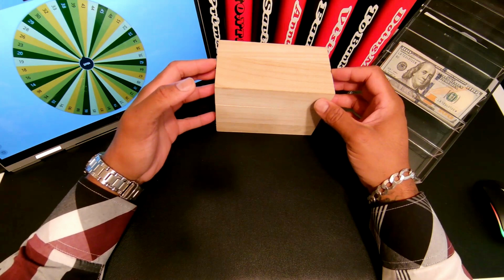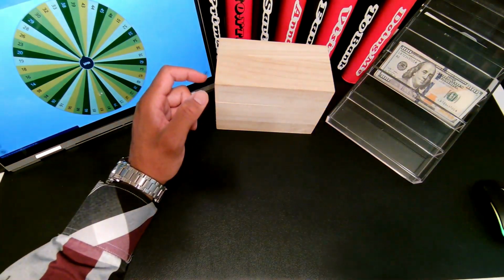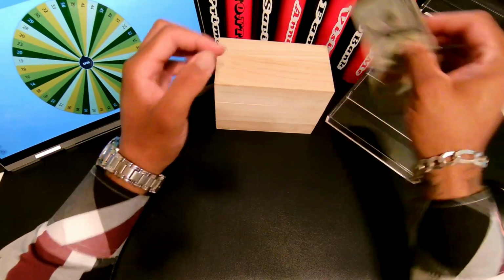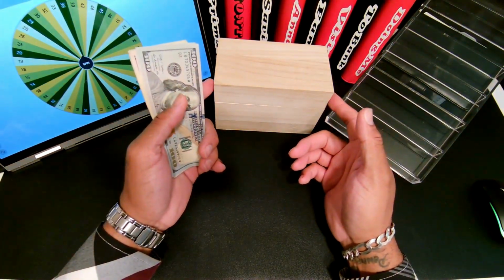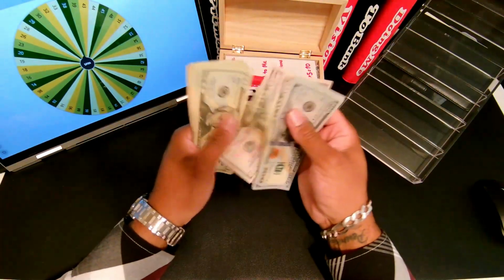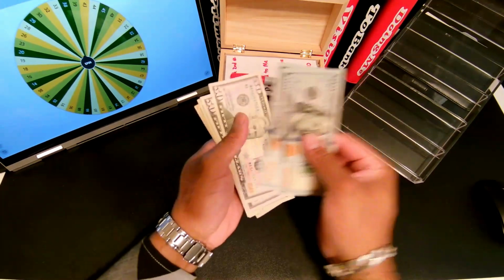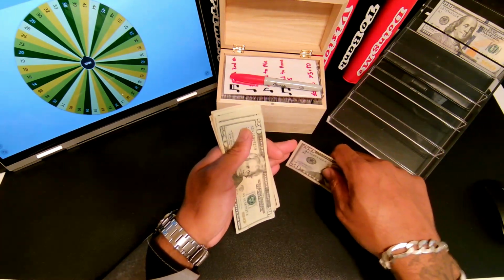It's time to add to our 100 envelope challenge. I'll check my schedule today and it says Wednesday. Wednesday is the day that I go ahead and stuff this challenge. So we've got some cash here. Today we are going to stuff into the 100 envelope challenge. $430 for this.